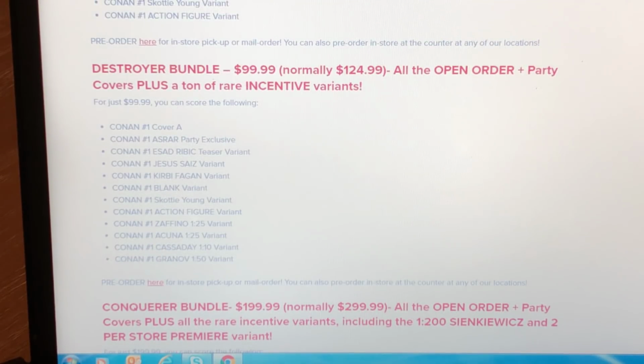Yeah, so you've got a $100 bundle called the Destroyer bundle. I like the name of these, Destroyer. You got the cover A. You've got an Asar. I don't know how you pronounce that. Party exclusive, Esad Ribic teaser variant, the Jesus Sayaz variant, the Kirby Fagan variant, the blank variant, the Scotty Young variant. There's an action figure variant, the Zafino 1 in 25 variant, the Acuna 1 in 25 variant, the Cassidy 1 in 10 variant, and the Granov 1 in 50 variant, all for $100.